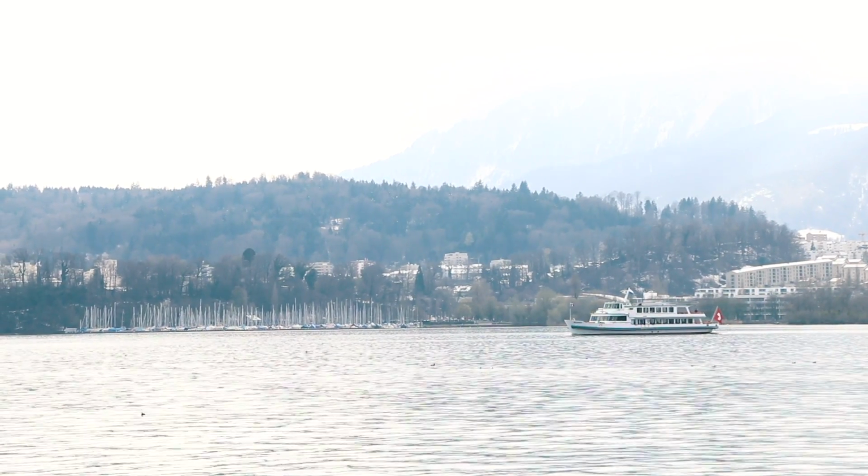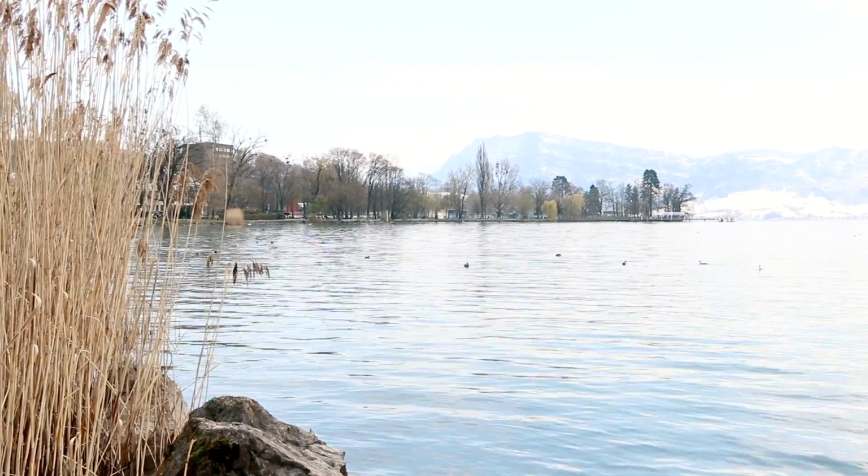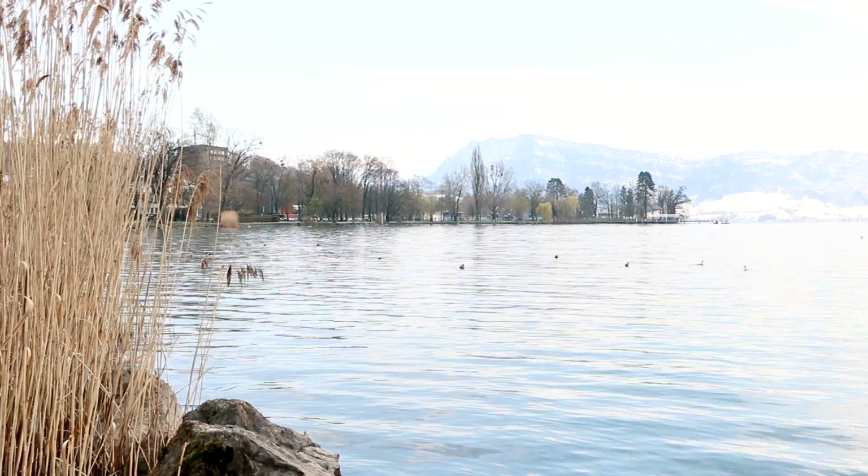We've got the mountains in the background, and there are plenty of places where you can swim for completely free. Locals love to do this. Get yourself a blanket, a bottle of wine, a few sandwiches from the grocery store, and spend the afternoon relaxing. It's still a little bit too cold to go in today, but I'm gonna do that the second it warms up.